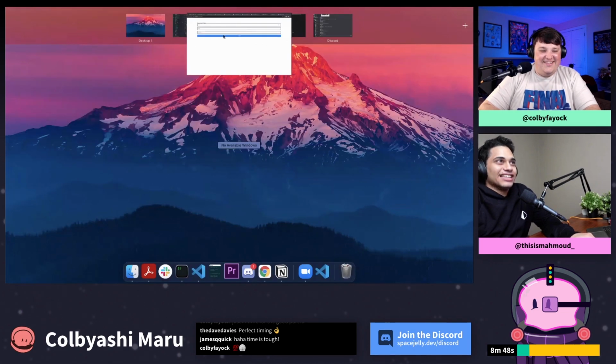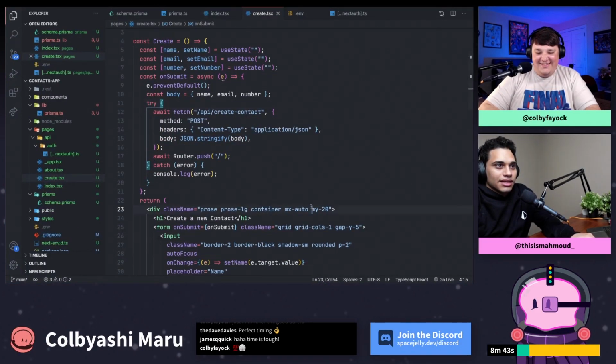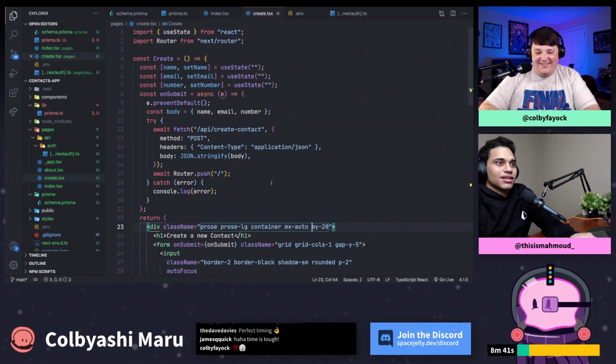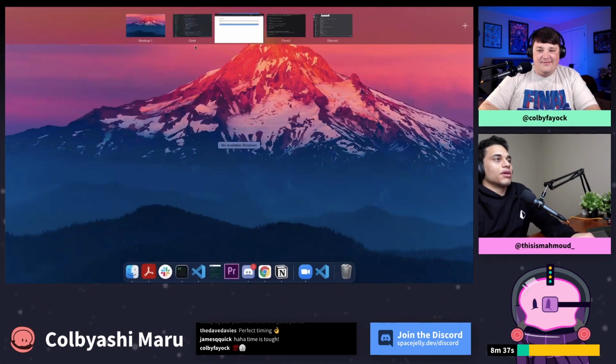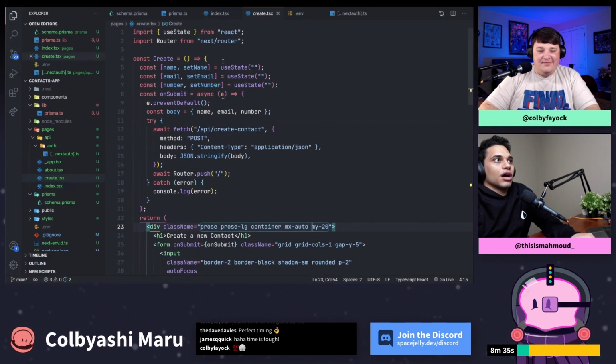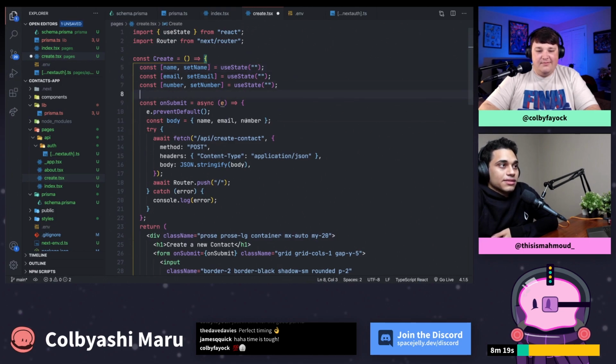Wait, let me actually add just a class. It's not necessary, but I have to. Container, mx-auto. For some reason, it's not working. But yeah, anyway. So I'm importing useState to keep track of the state of different components. Usually I use a form validation library like React Hook Form, because here there isn't any form validation. But what's happening is I'm just keeping track of the name, the email, and the number. And then I have a submit function.